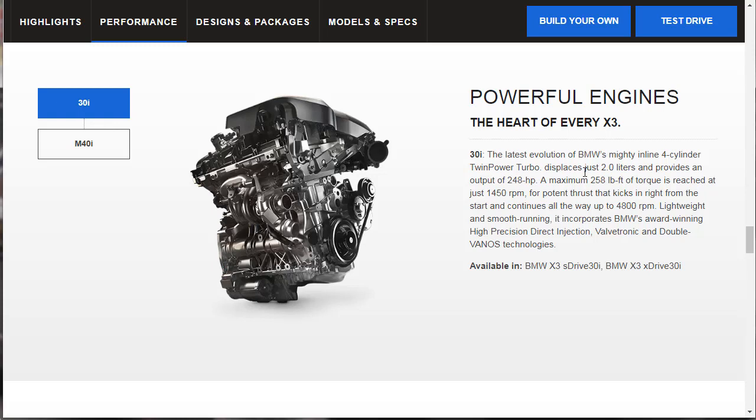So that's pretty cool. And look at the torque. It makes that torque at 1400 RPMs. You've got to understand that making that torque from 1400 RPMs all the way up to 5000 RPMs is what makes the car shove you back in your seat. It holds that torque for all that RPM range. It makes it feel super sporty. That's just the bottom line.